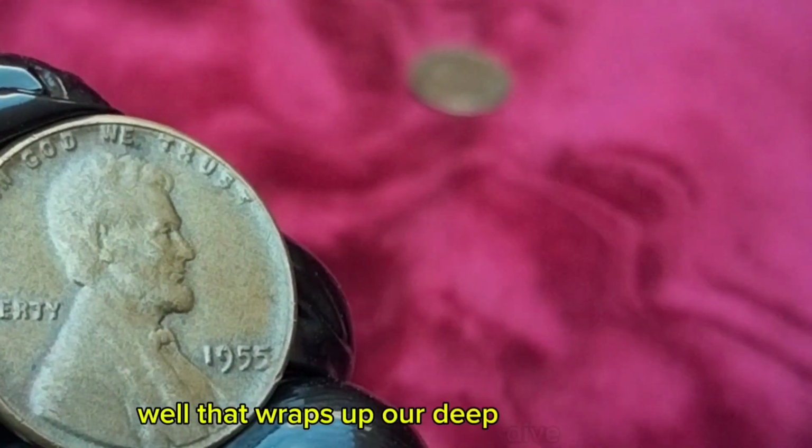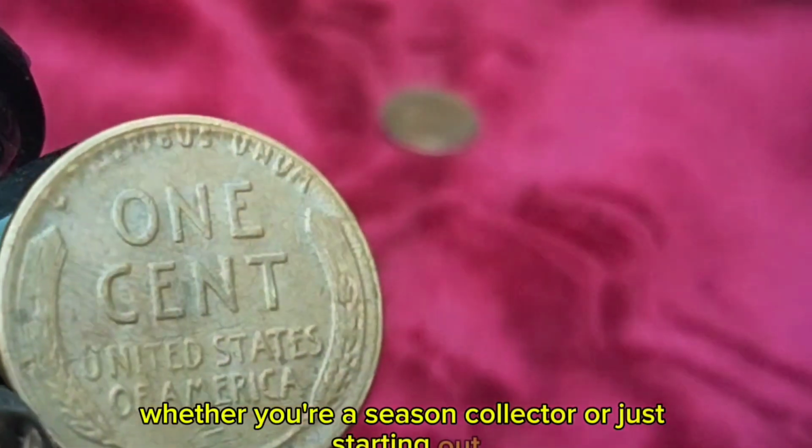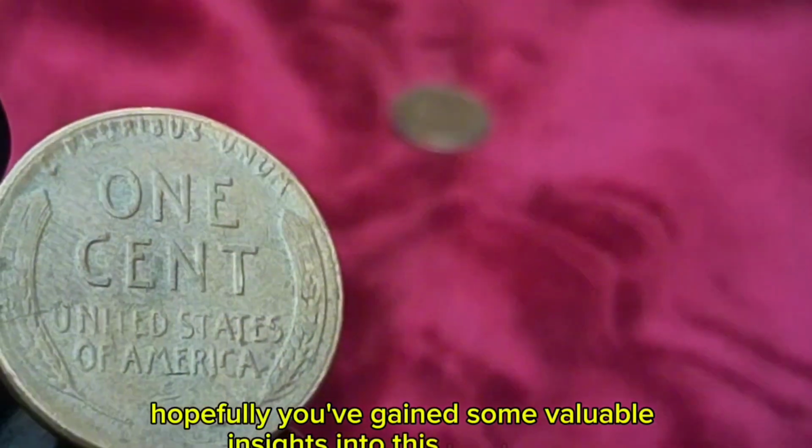Well, that wraps up our deep dive into the 1955 Wheat Penny. Whether you're a seasoned collector or just starting out, hopefully you've gained some valuable insights into this iconic coin.